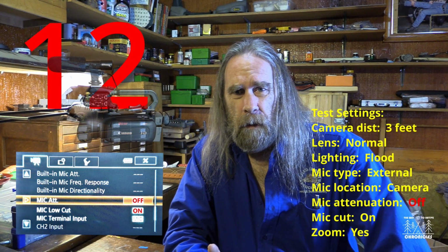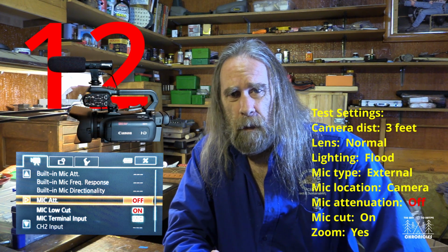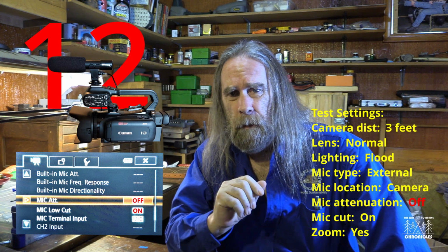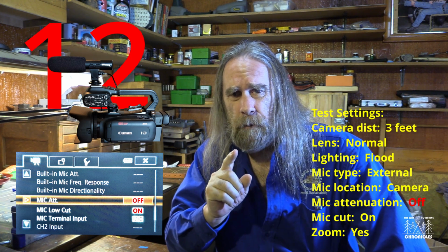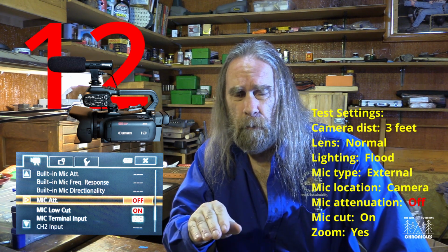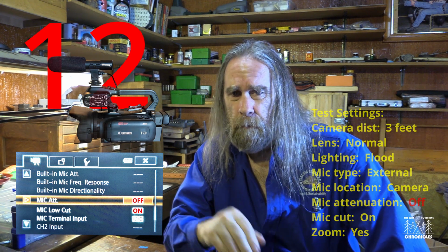Okay, so we're going to try another test, very similar to the last one. The only thing different is that in this case the microphone's on the camera, the external mic, and I've just turned attenuation from automatic to off. So I'm not sure if that's going to make a lot of difference, but we'll see.